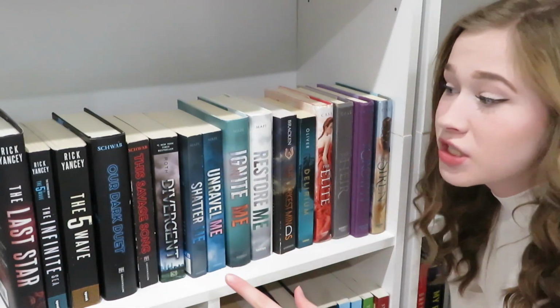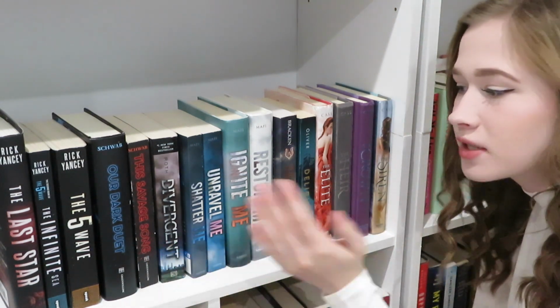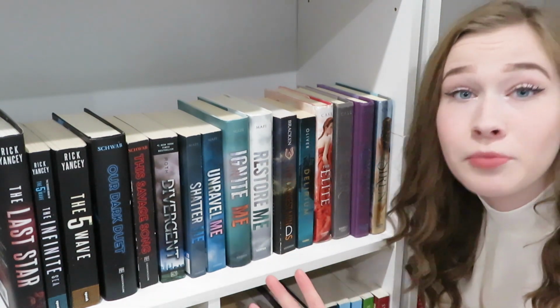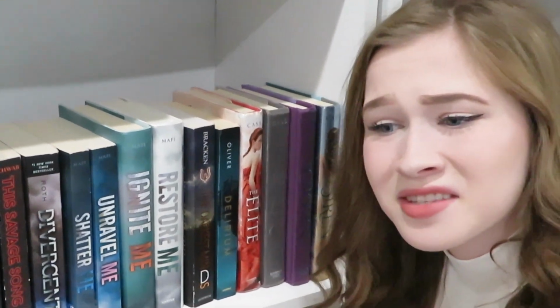So right here on the shelf is a lot of my dystopian books. So for instance, I have The Savage Song, Divergent, the Shatter Me series. I have some of my selection books, Delirium. Basically, this is where all my dystopian books live and thrive and just vibe out. That was a really, really weird sentence, wasn't it?